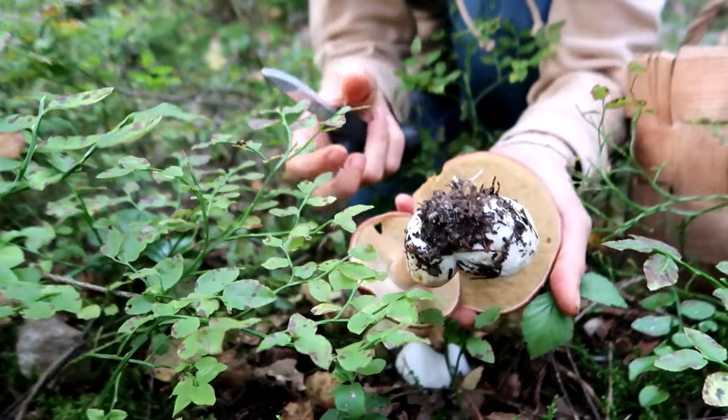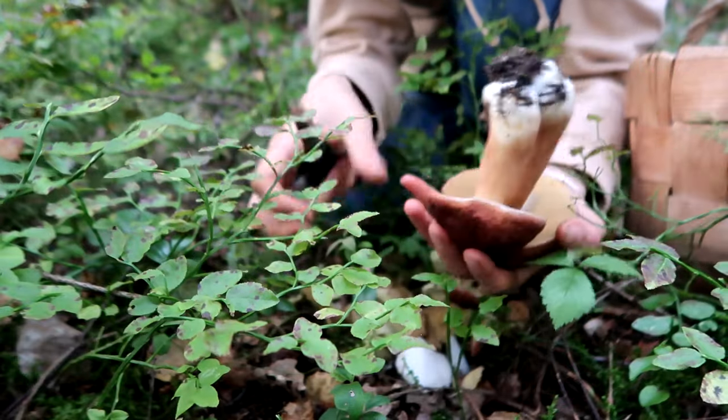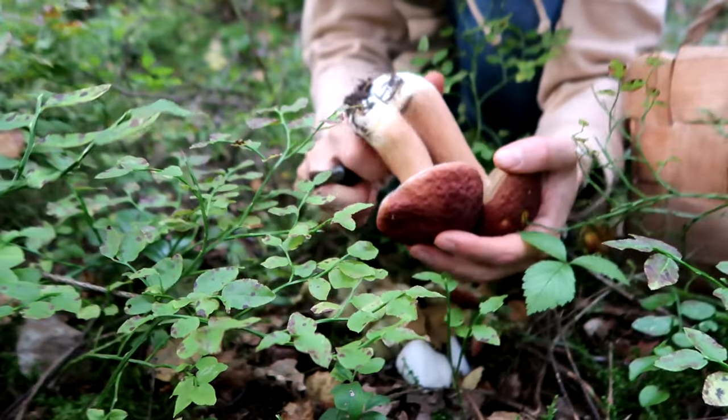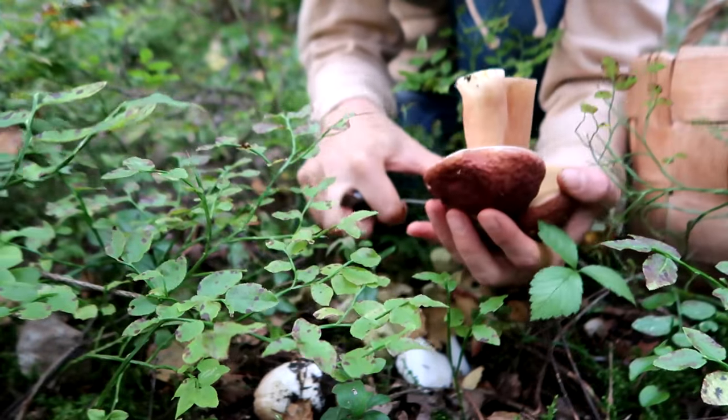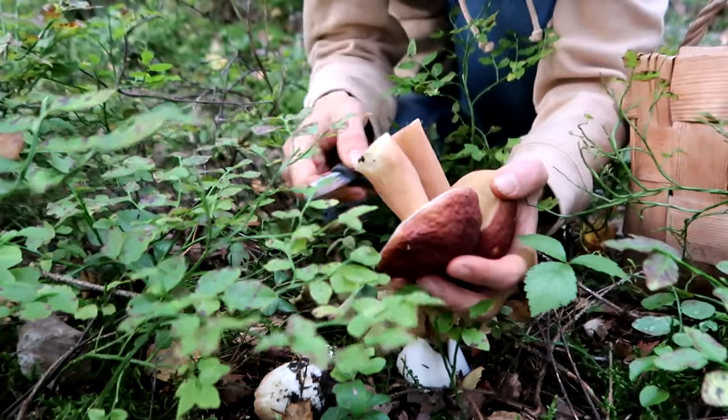And here are another twins. Yes, also very good legs. Here one snail.